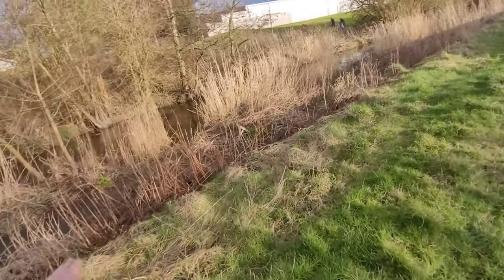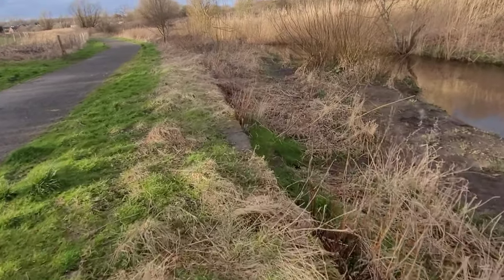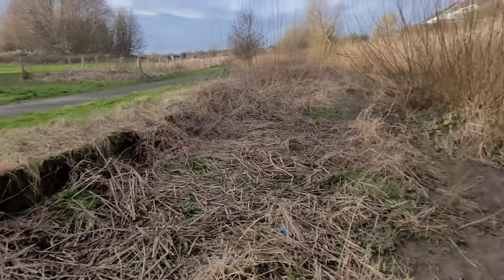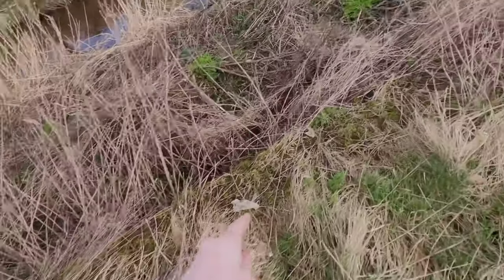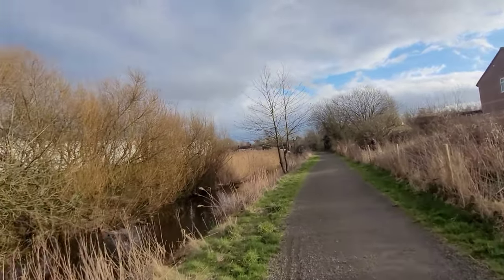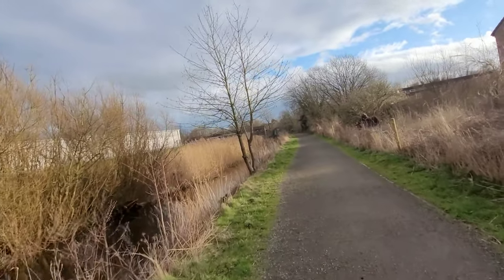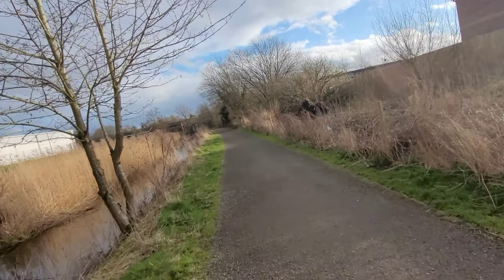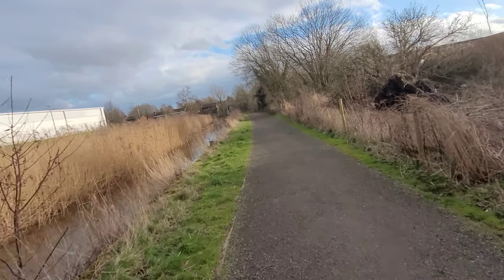Have you seen what they've done here? Cleared the banks, so look. One sec. Look what they've done here. They've extended the banks of the canal. So yeah, they've cut the banks out. You've got the original stone here. So yeah, the waterway now continues across the road, but it also merges with the Sankey Brook here. Runs all the way down to Widnes from here.